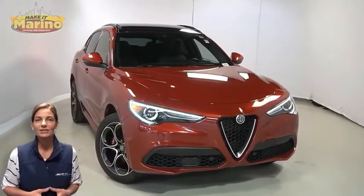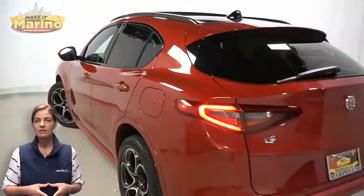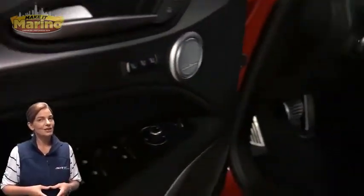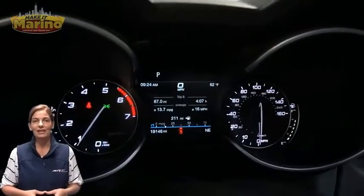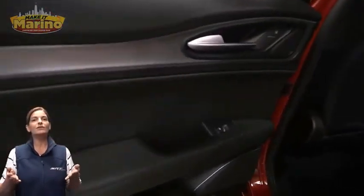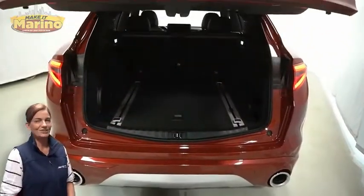With bi-xenon HID headlamps, electronic stability control, 20-inch aluminum wheels, power folding heated mirrors, active blind spot assist, LED tail lamps, heated front seats, heated steering wheel, only 19,000 miles on the odometer, 8.8-inch touchscreen, rear backup camera, Alfa DNA drive modes, split folding rear seats, dual pane panoramic sunroof, power liftgate, 2.0-liter turbocharged 4-cylinder engine, and so much more.